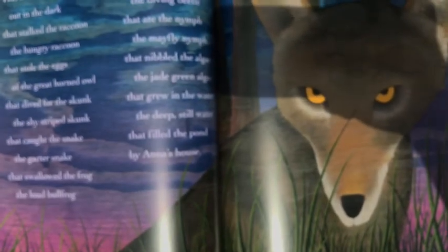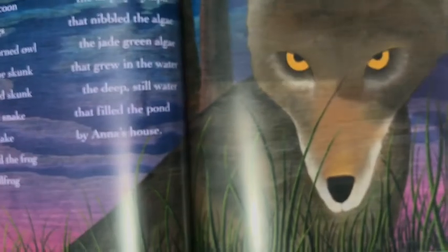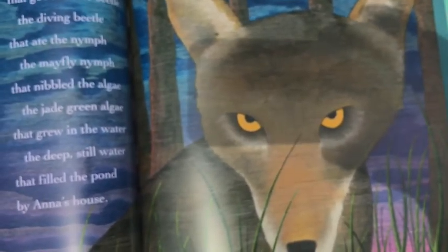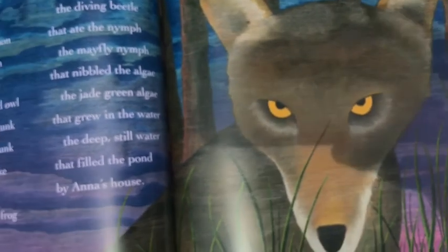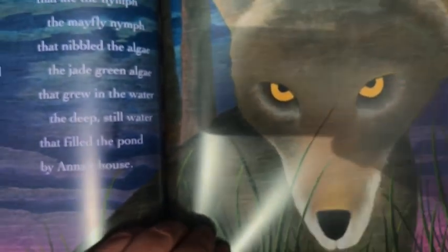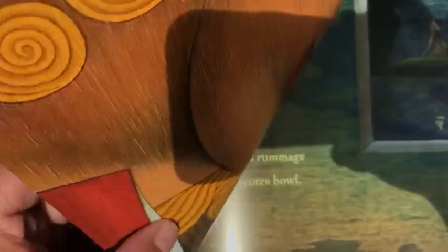This is the coyote out in the dark that stalked the raccoon, the hungry raccoon that stole the eggs of the great horned owl, that dived for the skunk, the shy striped skunk, that caught the snake, the garter snake, that swallowed the frog, the loud bullfrog, that gobbled the beetle, the diving beetle, that ate the nymph, the mayfly nymph, that nibbled the algae, the jade green algae, that grew in the water, the deep still water, that filled the pond by Anna's house.